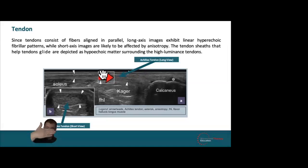So if you have a look at it on a long view and you think, oh, it looks as if there's a bit of a tear in that muscle, freeze it, save it, take an image of it, then have a look on a cross-sectional view and scan over again on exactly the same area, because if there is a tear, it will be there on the long view and the short view and the cross-sectional view. If it's on one but not the other, it may be anisotropy and you've just not quite got the long view in the correct place.